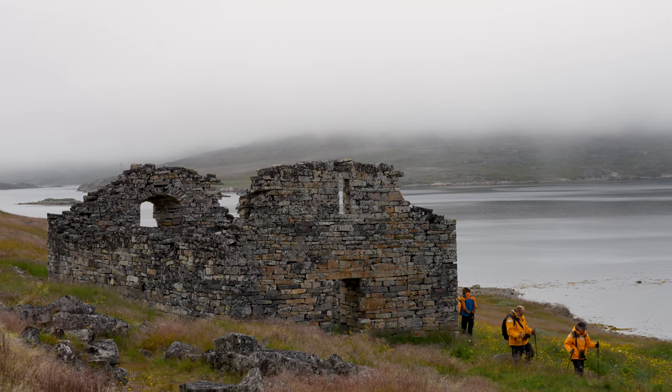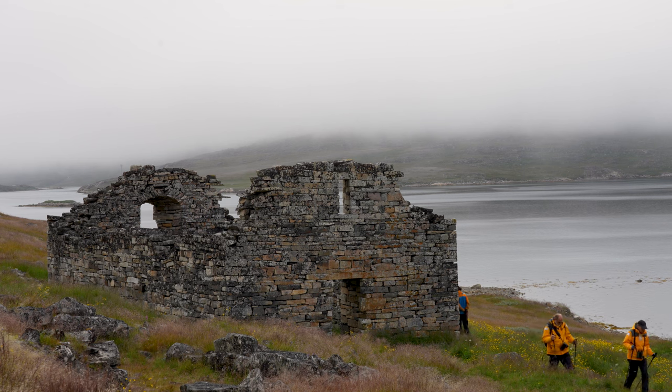Not too sure what the weather will do a little bit later. I don't think it really matters, because when you're in the polar regions, it can just chop and change at any point. So we're going to make the most of it whenever we can. Let's go for a bit of a walk and see what we can find.